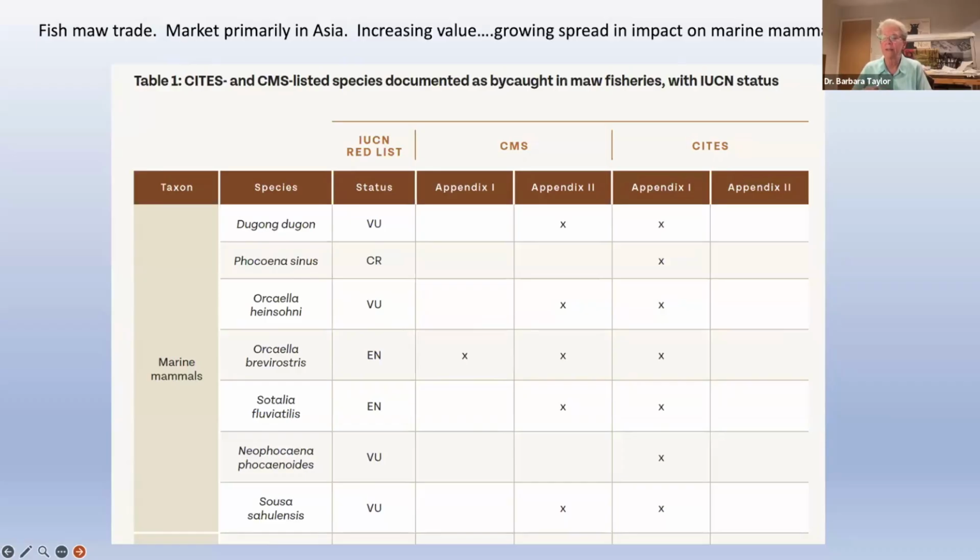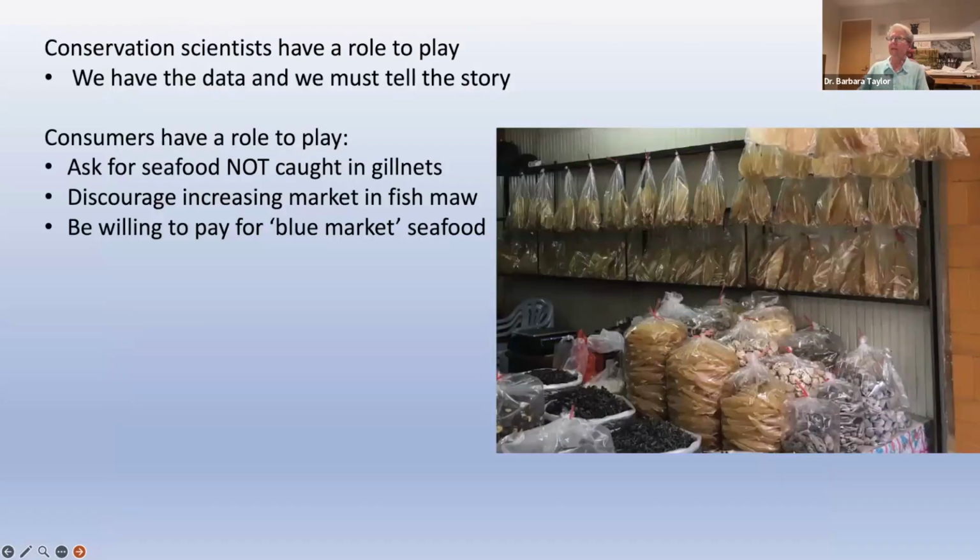And it's really something that needs some shift in the way people think about things and some shift in how they list things in these various conventions. This is what fish maw looks like.